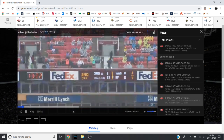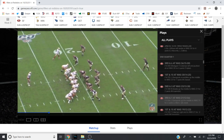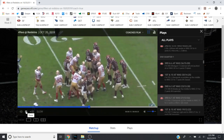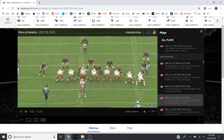Okay, 3rd and 1. Let's see how we're going to do it. Who do we got in there? Oh, we got a quarterback sneak. Look at that gap. You're going to give me that gap? What's wrong with you? Yeah, we'll see it right here in the end zone. Jimmy Garoppolo's second rushing first down in the quarter.